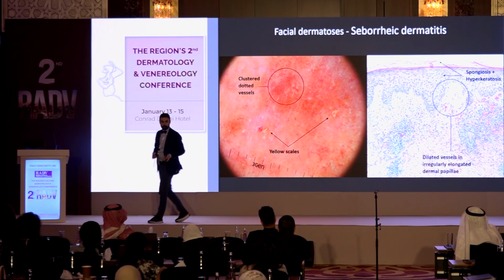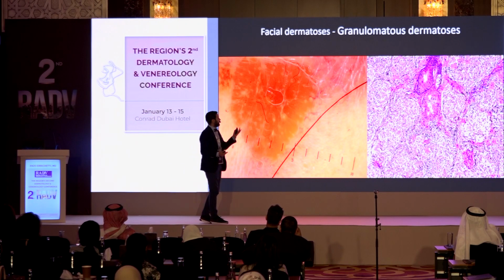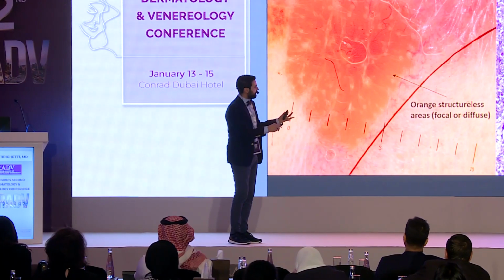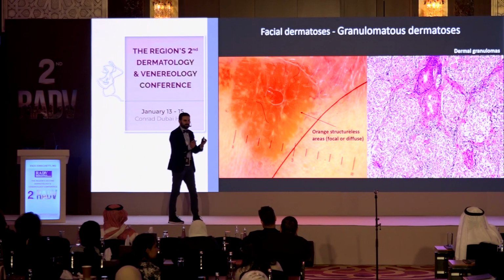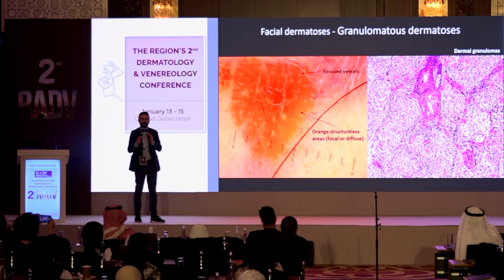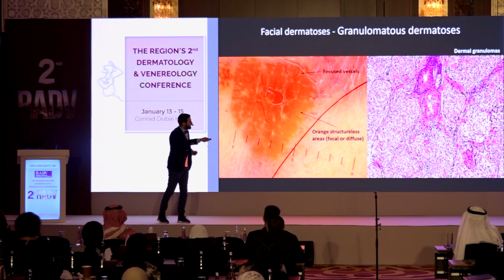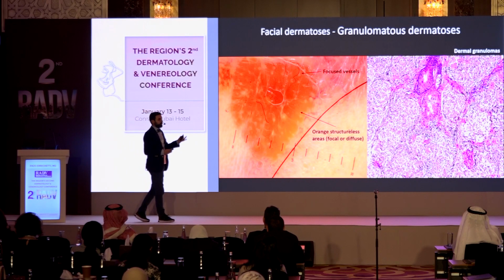So, two clues. Then we have, I think, the most famous condition under dermoscopy, which is granulomatous dermatosis, sarcoidosis. In sarcoidosis, we mainly have orange color. This is, of course, an optical effect. This orange color is due to the presence of a very compact cellular infiltrate. We call this optical effect the mass effect. But we also have something else. We have these very focused vessels, no matter the morphology. They may be linear curved, linear branching, but the most important thing is that they are very focused, because the dermal infiltrate pushes the vessels upwards, towards our eyes, so they appear more focused.